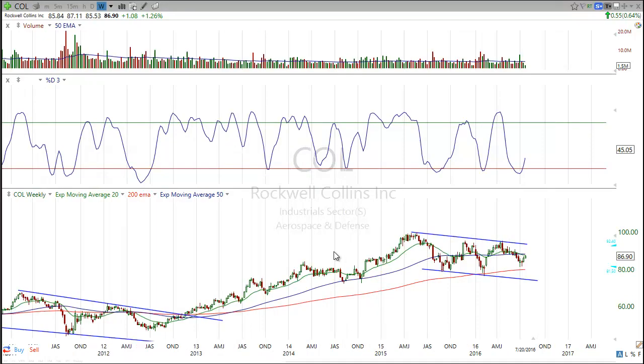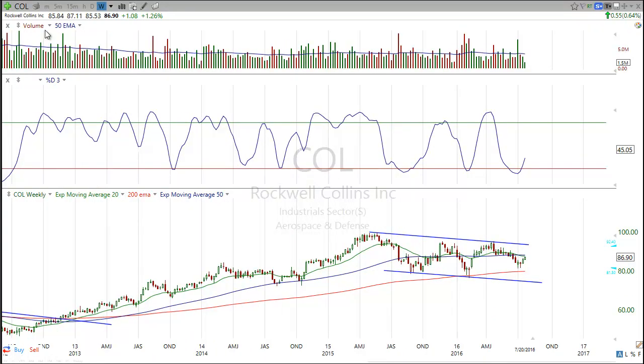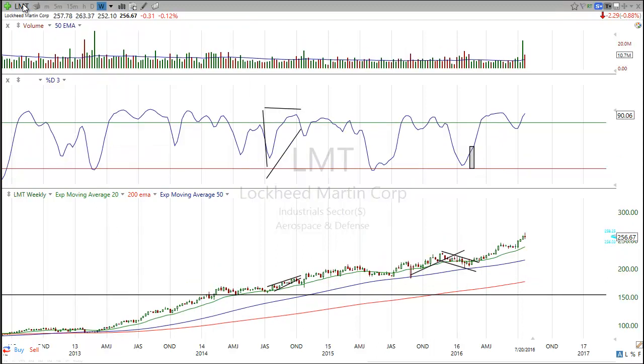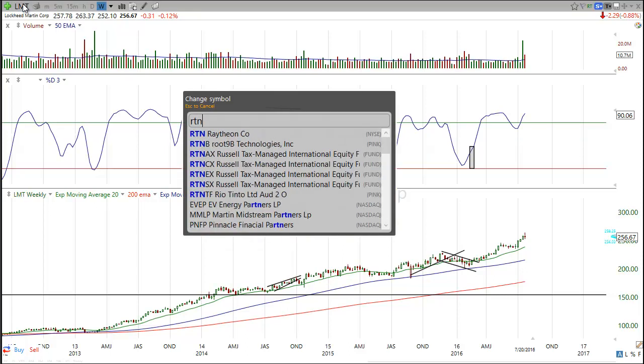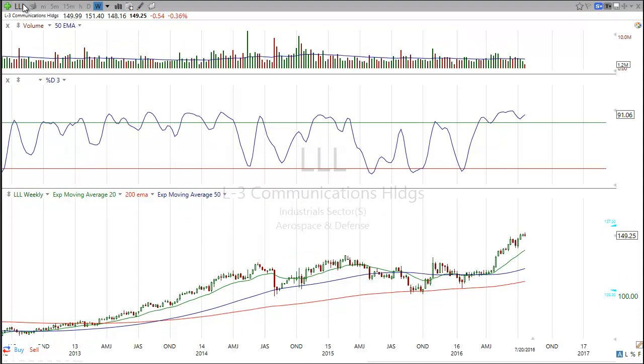So COL. Aerospace and Defense has been doing well also. I mean, there's LMT. Look how strong that is. That's actually pushing the highs. That's stronger than strong. Raytheon, RTN. Incredible strength right there at the highs. Just unstoppable. L3 Communications. Unbelievable strength at the highs.